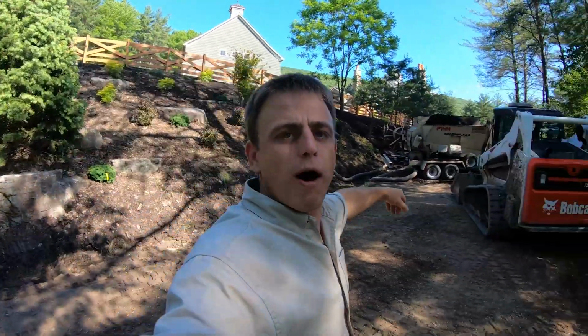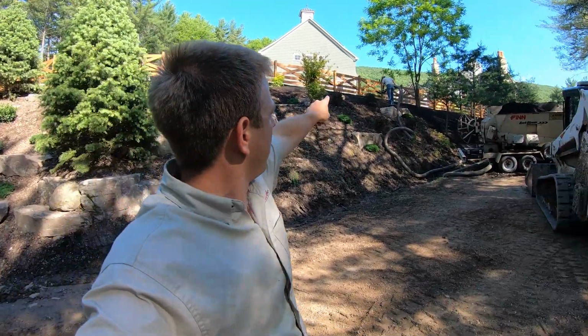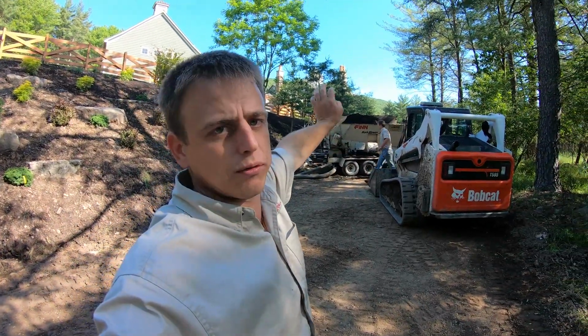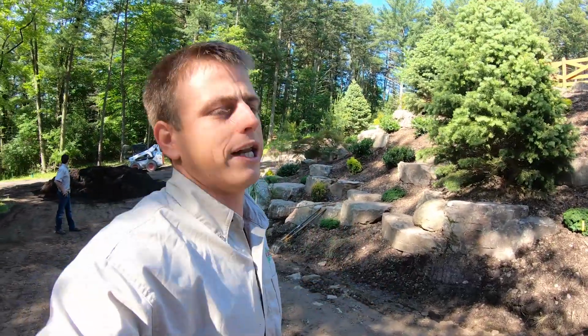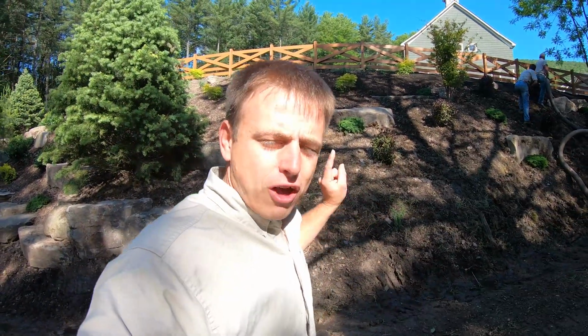This bank is really steep, so getting mulch up on this bank with wheelbarrows or whatever would be extremely difficult. So thank goodness for modern technology, we have this blower, and it blows the mulch through the hose. Up there, Dustin's running the end of the blower. Ben's here with the machine filling the hopper with mulch, and it makes the mulching really easy, and it looks really nice. It does a very good job of making that mulch really nice and flat. So by the end of the day, this whole bank will be done. It's gonna look amazing.